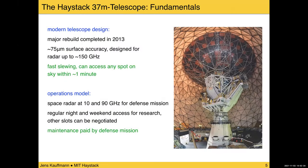Concerning the 37-meter telescope, many of you might have used or seen this telescope ages ago. But this has been massively rebuilt, with the rebuild completed in 2013, and has now roughly a 37 micron measured surface accuracy and is actually designed for radar up to 150 gigahertz. And kind of unique for a telescope of this size, it's really fast in slew speed and it can in principle access any spot on the sky within say roughly a minute, which could in principle be very interesting for transient observations.